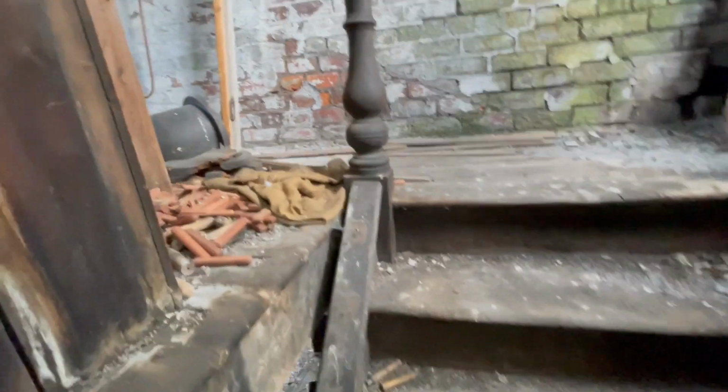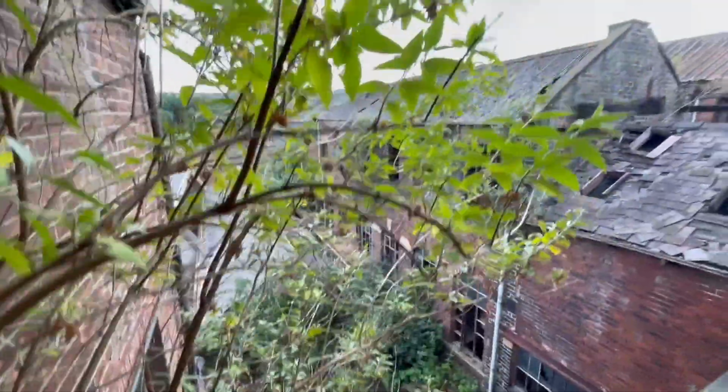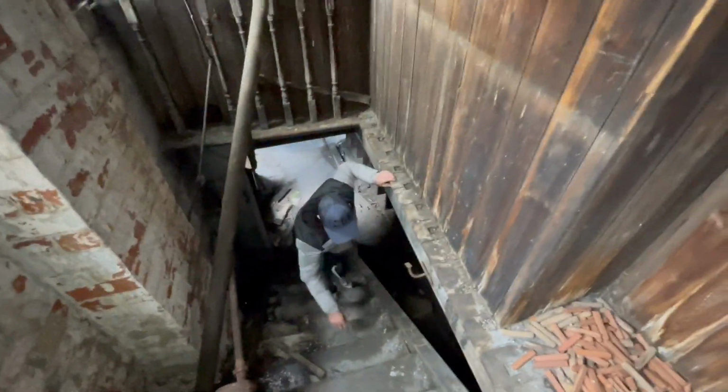To be fair, look above. These are a bit dodgy. Hang on. Loads of handles here. Absolute masses of handles. Keep to one side of the steps. Stairs. Oh, we're in sort of almost the attic bit here.